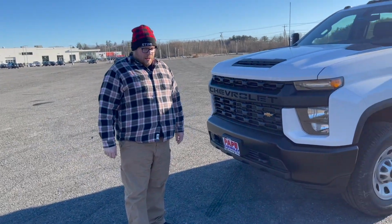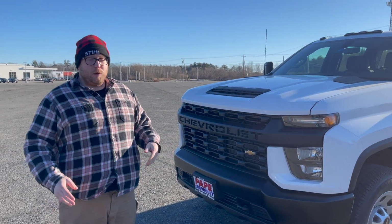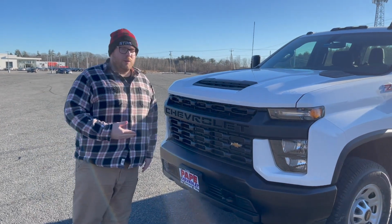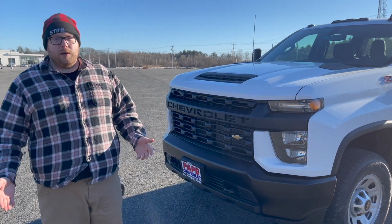Alright, so if you're in the market for a 3500 truck but you don't want to buy a diesel, but you still need more tow capacity, right here is your answer. We have a 2021 3500 HD. This will be your work truck package. So what's included in the work truck package?